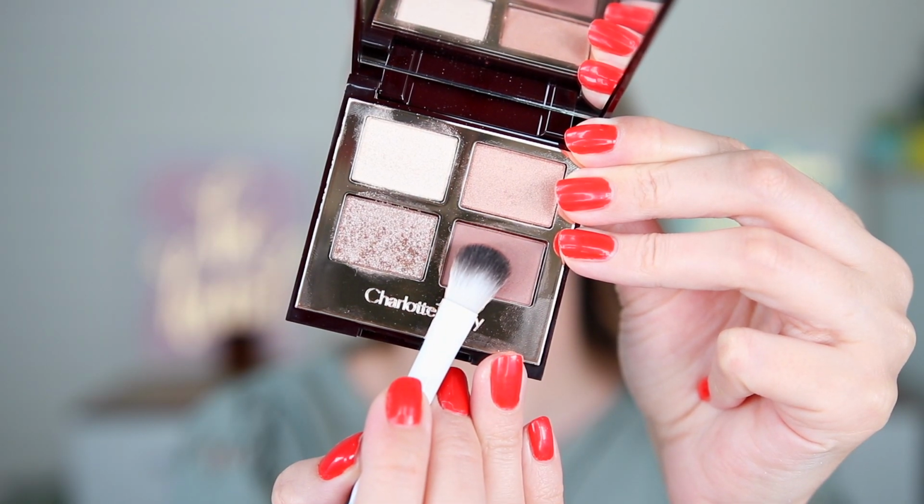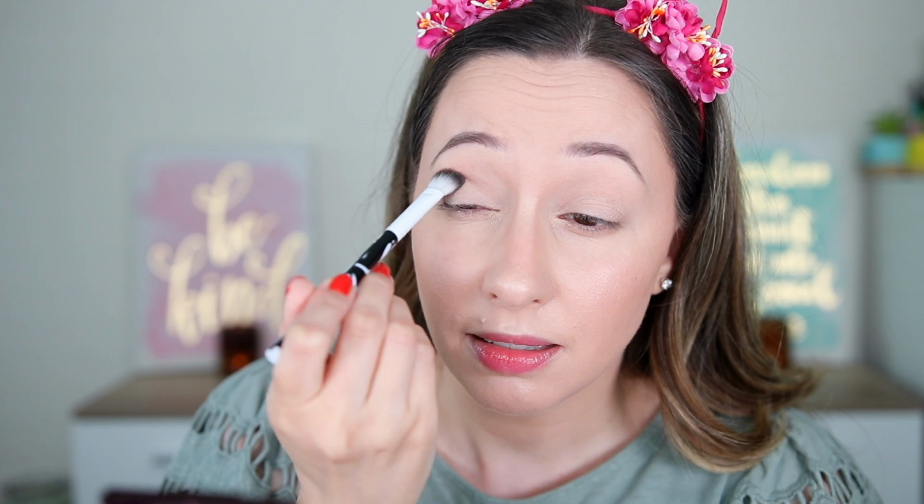And these are the 4 eyeshadows that we have. This is a super sparkling one, and I'm going to start with the only matte shade of the palette. It is like a cool tone mauve-ish eyeshadow, and I'm going to use the mirror because it is actually very convenient. And I'm applying this eyeshadow in the crease area. It looks very soft and it blends easily.